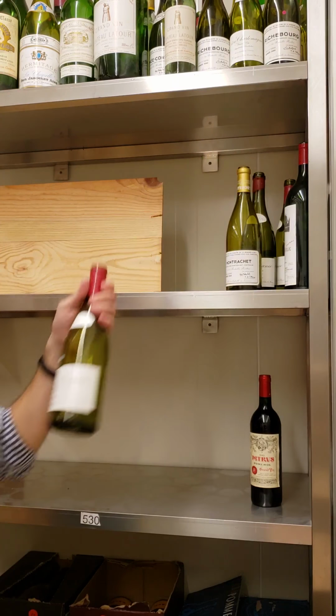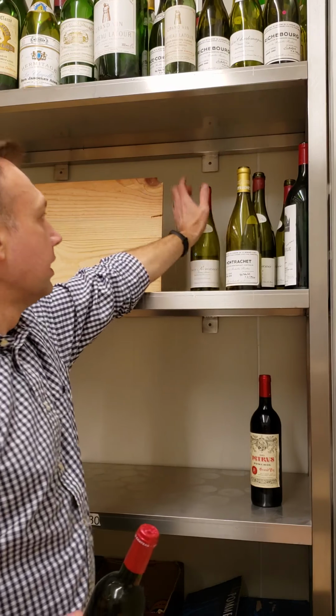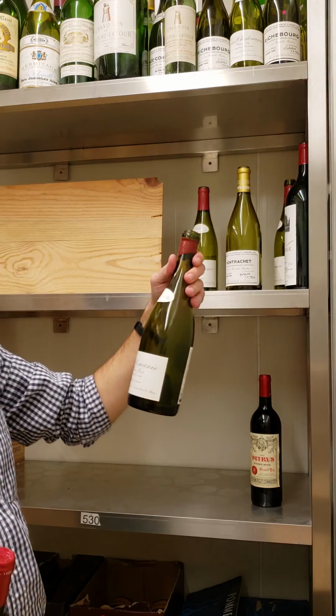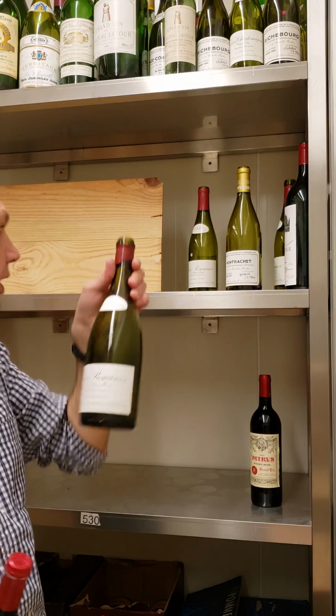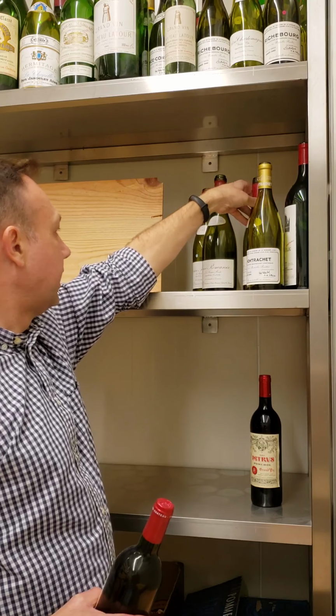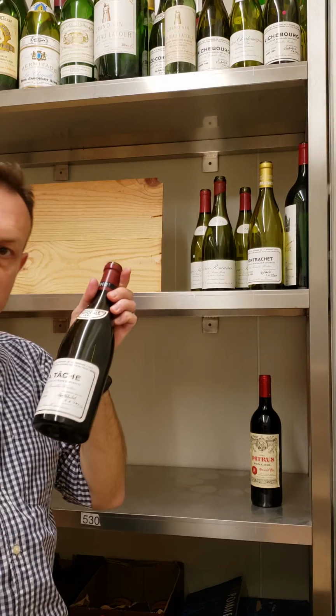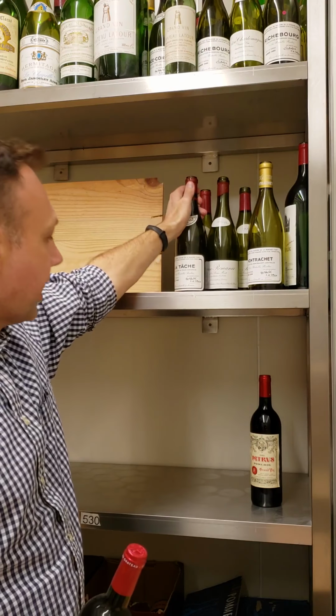2004. I managed to save a Vosne-Romanée from Leroy 93. I managed to save 2005 Vosne-Romanée from Leroy as well. Les Beaux Monts. And I managed to save La Tâche from DRC 1993 as well.